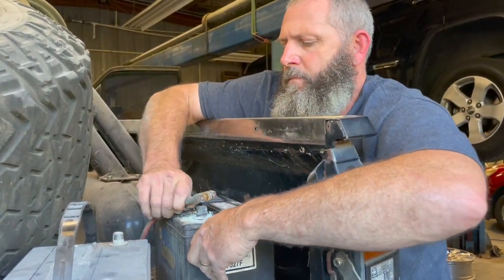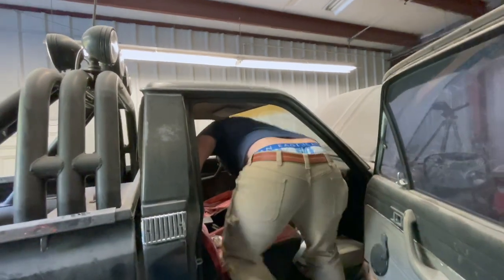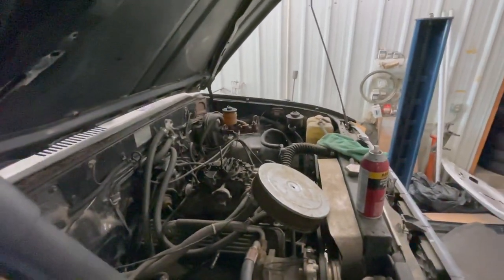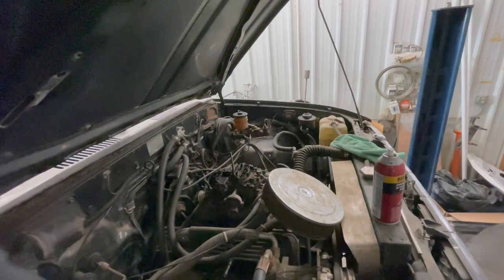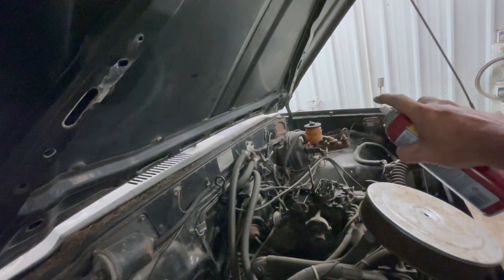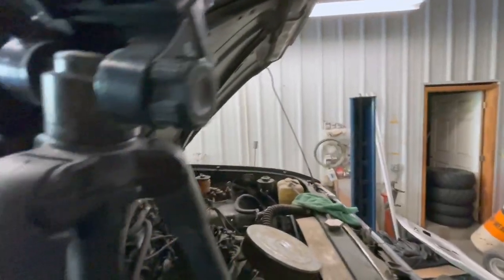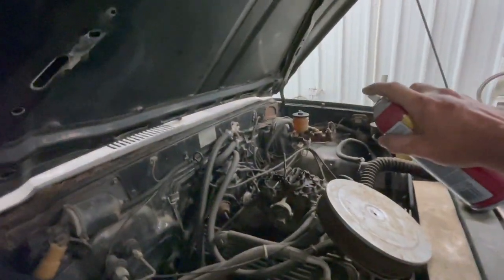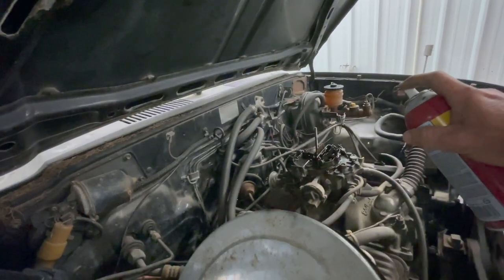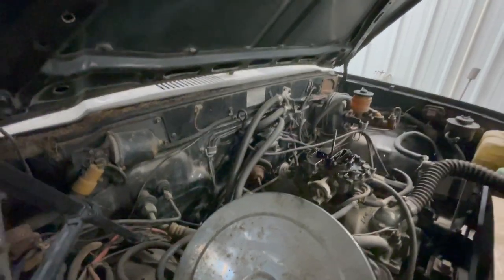That's a legend. Did the hard part with the battery. All right, we're coming up on attempt number 17 to get this sucker started. Come on, baby, let's start. Yeah, just keep pumping the gas. I don't think we got no gas.